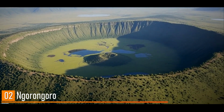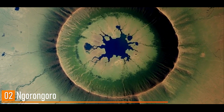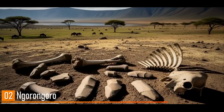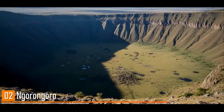2. Ngorongoro. Ngorongoro crater formed when a massive volcano collapsed over 2 million years ago, creating a natural enclosure 260 square kilometers wide. Inside, archaeologists found stone tools, animal bones, and evidence of early human activity layered alongside wildlife remains.